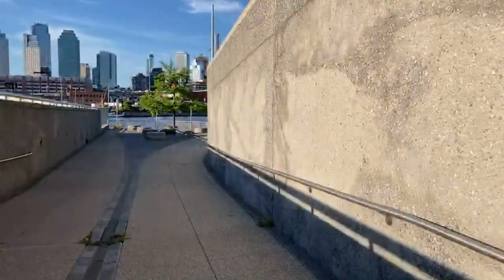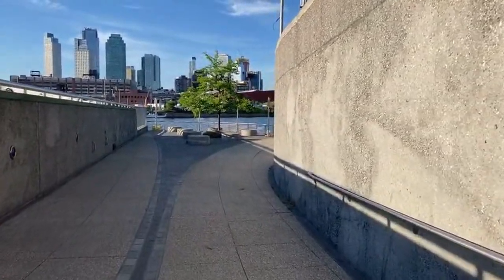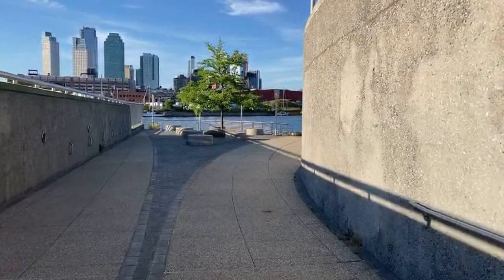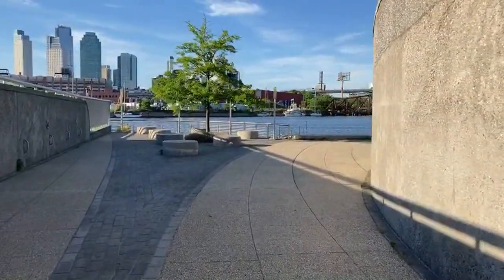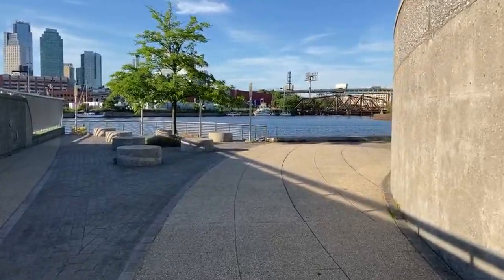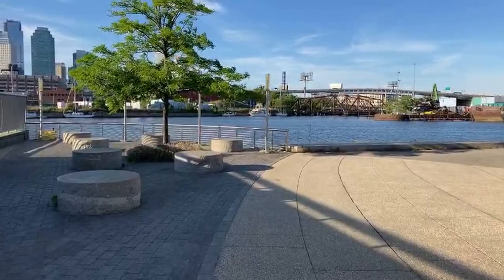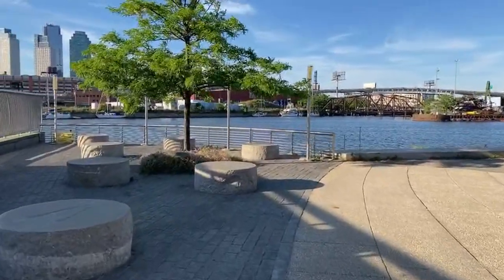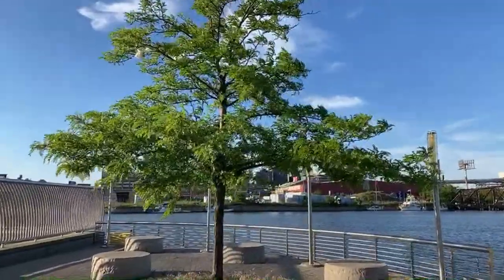It gets better though. It's not going to be this entire concrete section for the rest of this walk. Towards the end, it gets a lot better. Now you know why people don't come here. One, because it's out of the way. It's next to the sewage plant, and it's concrete for the whole entire entrance. Oh look, we got one tree here. Here's our first glimpse of nature.